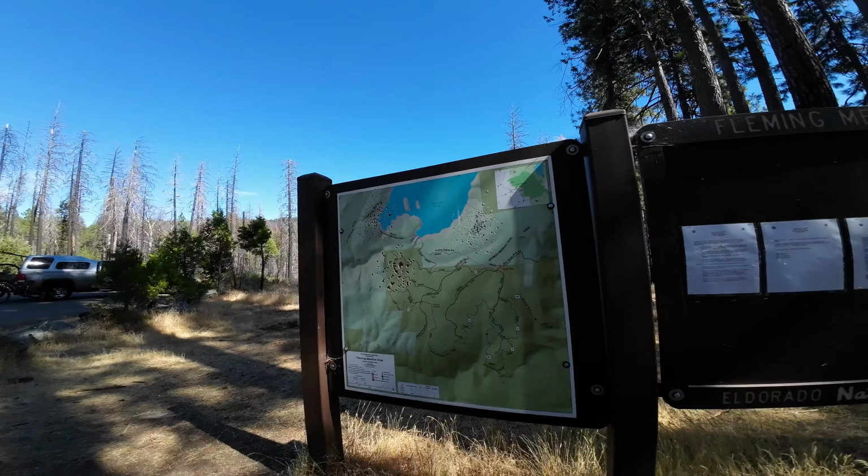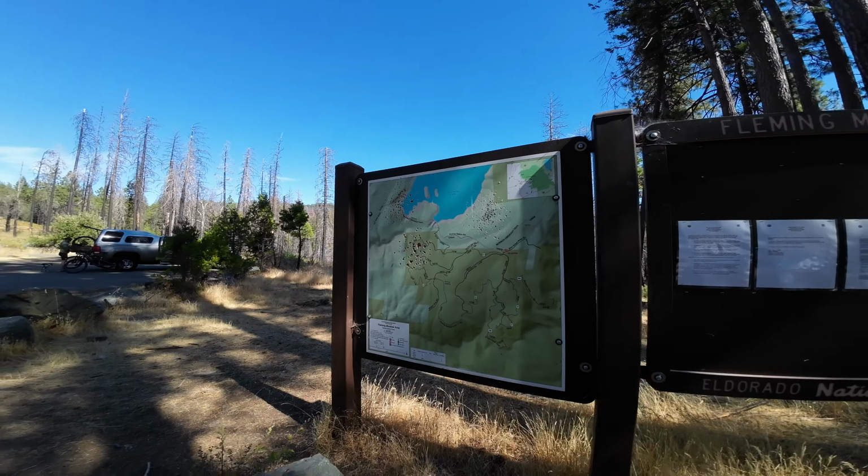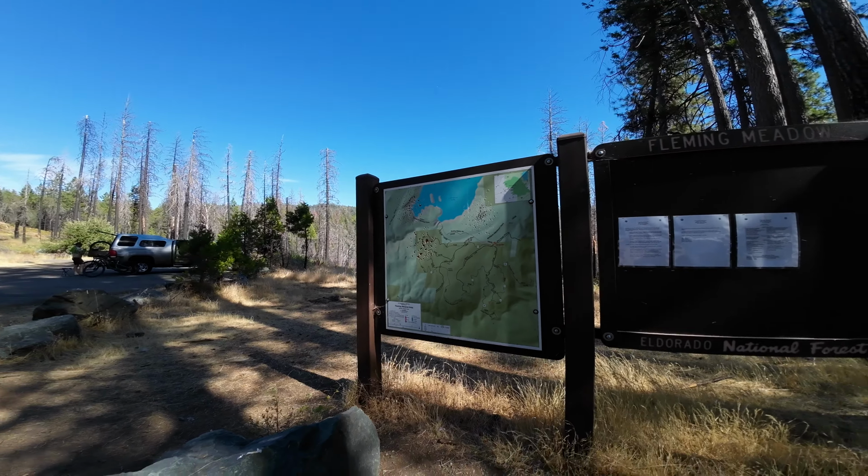So anyways, we are in El Dorado National Forest and we're at Jenkinson Lake. The trailhead is Fleming Meadow. So ideally we will do this 7.5 mile green-blue loop, and then another massive trail system that goes around the lake. Depends on how big it is. We were late to get started today. So anyways, we got Frank out here getting the bikes ready to go. See how Frank does during the sunshine today.